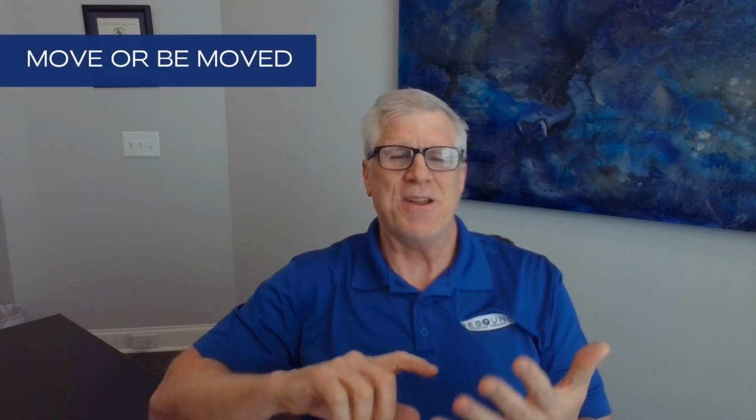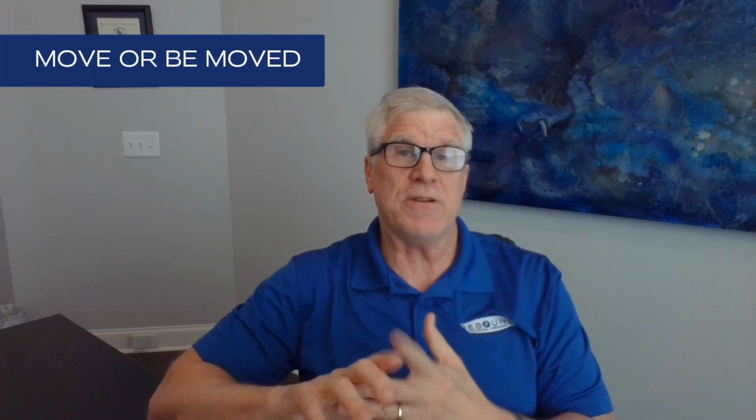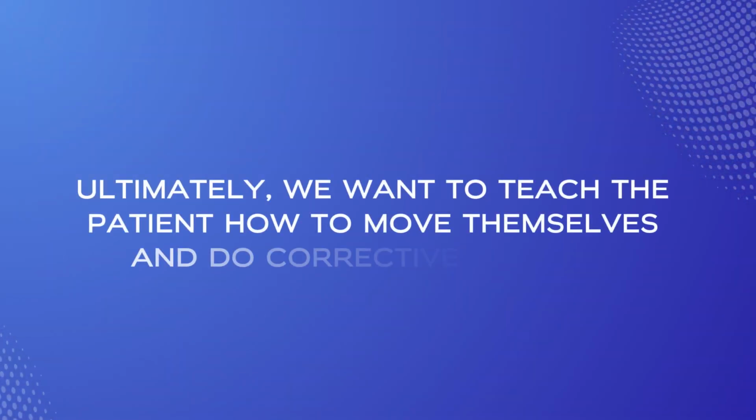So the mantra here is move or be moved. And oftentimes it might be both. There's nothing wrong with that. I think good physical therapy would involve all three. But ultimately, we want to teach the patient how to move themselves and do corrective exercise so they can move into doing exercise on their own. Because the whole purpose behind good physical therapy and corrective exercise is to allow you to function the way you want to function without having to always take corrective measures, and to be able to exercise on your own and know how to heal yourself and keep yourself healthy.